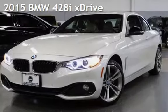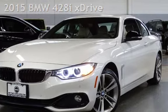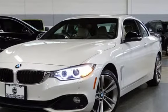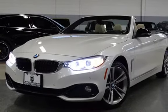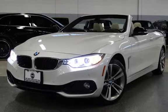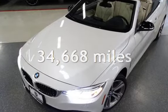Presenting a pre-owned 2015 BMW. This two-door convertible has a four-cylinder, 2.0-liter i4 engine, with all-wheel drive, and an automatic transmission. This BMW is a great value with less than 35,000 miles on the odometer.